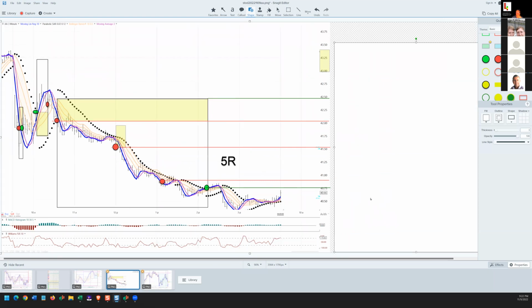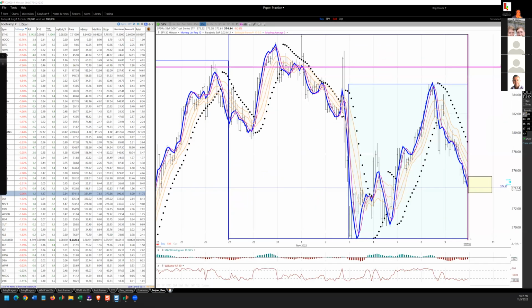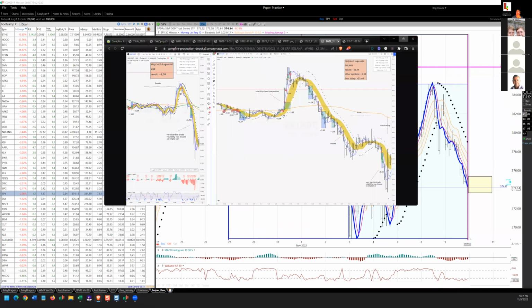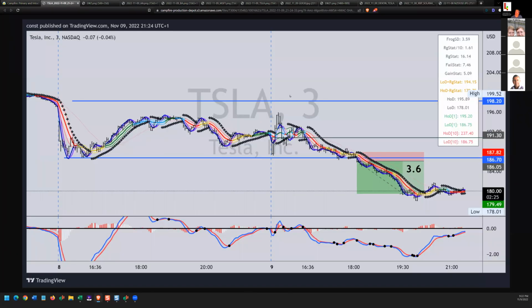Sniper trade of the day. Learn to suffer. Here's the boys today. Constantine continues to crush. He's our prop trader, getting paid to trade other people's money. When that breaks, bam, beautiful exit in here, 3.5 in Tesla.